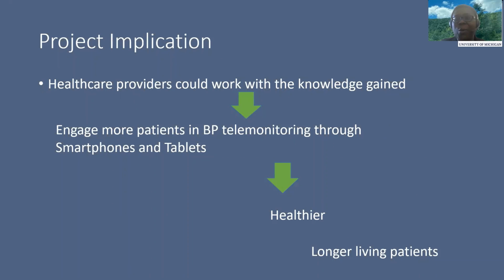And we all love that, because our goal is for everyone to be healthy. Our goal is to get hypertension under control, and everyone will be happy.